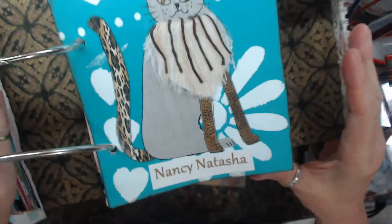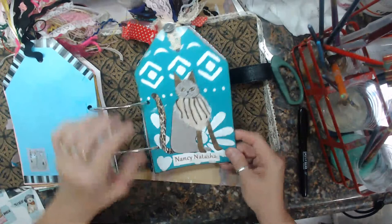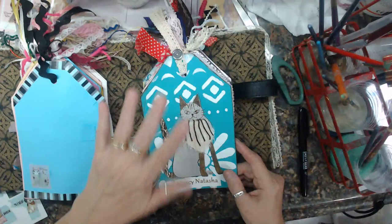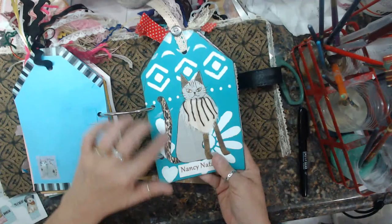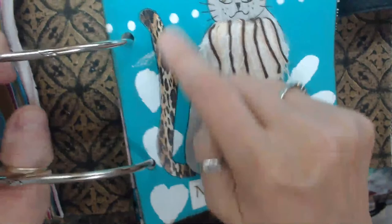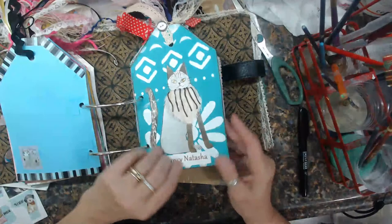Then we have Nancy Natasha. She's from Russia. And look at her mane. She's really cool. She was an accident waiting to happen. It's so funny how each one of these tags came out to be so cool. I mean, they each have their own personality and character. And I find things, and this came out of some junk mail or a catalog. And this was a clothing. It was a pair of pants that looked like leopards. And here were some legs that also looked like animal skin from a catalog. And I used it to my advantage and made tails and legs out of them. So that's how I find stuff.